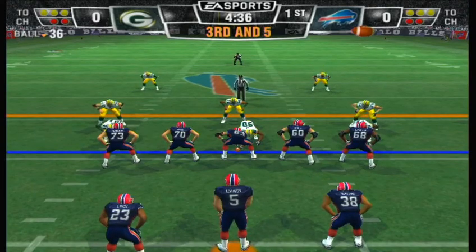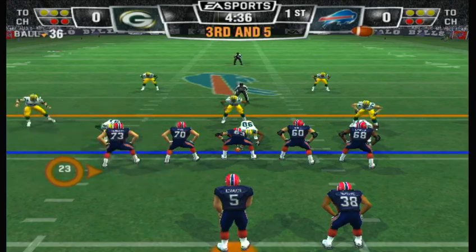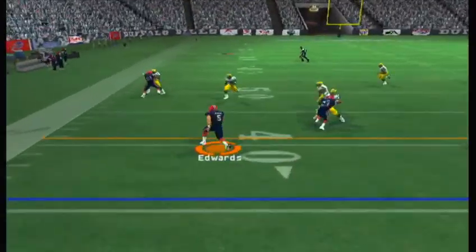Edwards back in the shotgun. Lynch goes in motion. He drops back to pass. He decides to run.